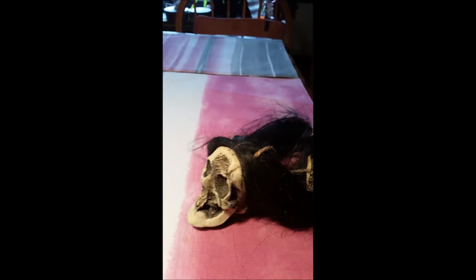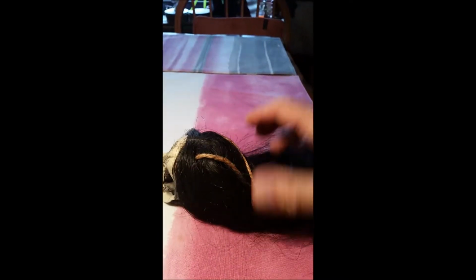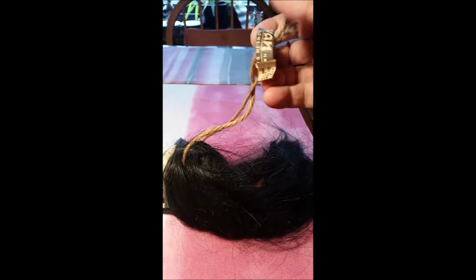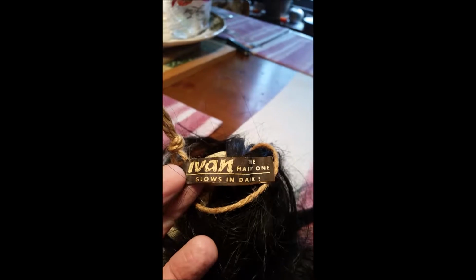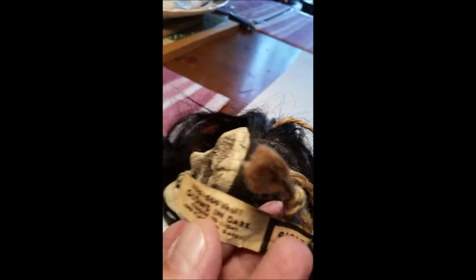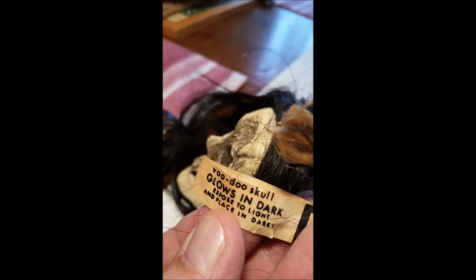So it's like a plaster skull. And the one I had when I was a kid, I think might have been rubber, or perhaps it was plaster. But this is plaster, and it's got long black hair. It's got a sort of ropey kind of cord that hangs on it. And the cord still has the original tag on it. So the tag reads, "Ivan the Hairy One glows in dark." And then on the back, it says, "Voodoo Skull, glows in dark, exposed to light, place in dark." So that's where I got the idea that it was a Voodoo Skull. That's what it was called.